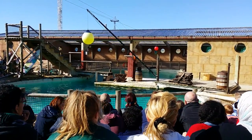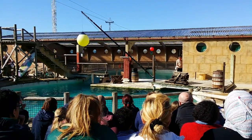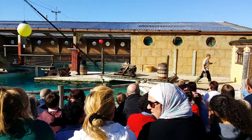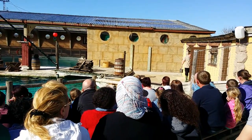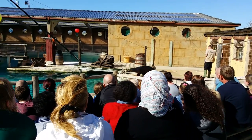Right, moving on to Merlin, who is a little bit bigger. Merlin was bred in this country in Longleat. Three of the four sea lions were bred here in Britain. Miguel was bred in Barcelona. This one is really, really smart too, and a bit more relaxed. He will sit still for more than a second.